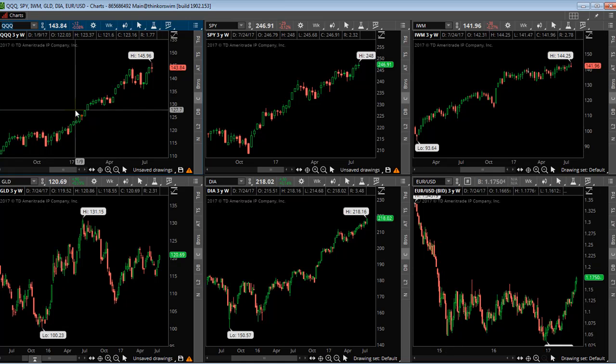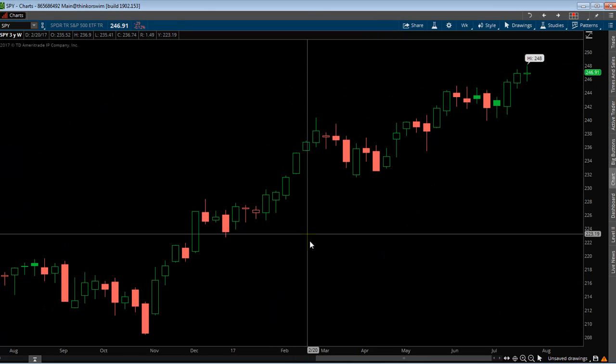So I'm going to talk about this chart a little bit, and I'll show you something else where a lot of traders are thinking about shorting the market and calling it a crash or whatever they want to do, right? So let's zoom in and talk about the SPY first.